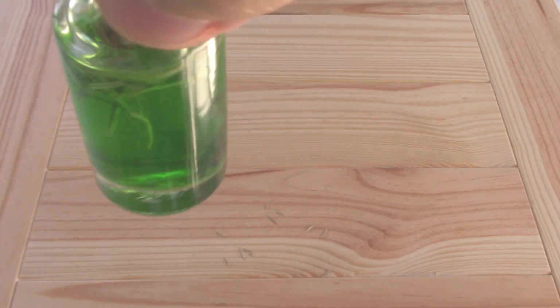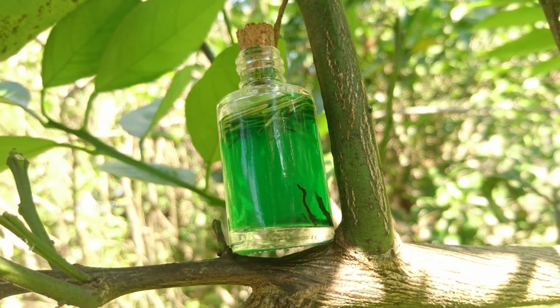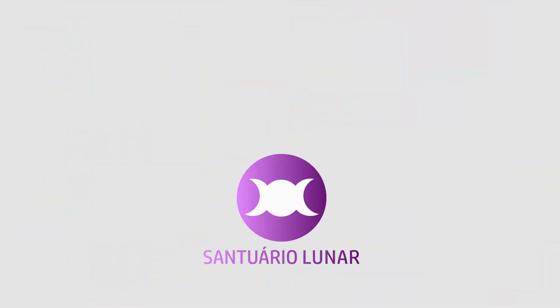Now you have your healing spell ready. You can keep it somewhere safe, and when you need, you just go there, pick it up, open it, use a bit, and it's enough. So this is the healing spell. I hope you enjoyed it, and I really hope you don't need to use it, but it's good to have one ready if the moment comes.